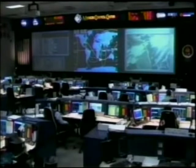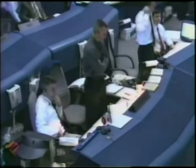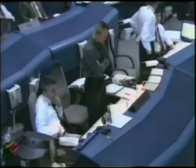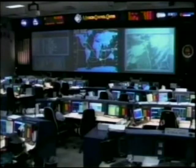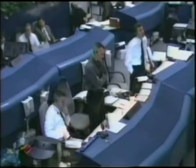Evaluating the information is Entry Flight Director Leroy Kane here in Mission Control, overseeing activities for the descent of Columbia. Providing communications with Columbia is astronaut Charlie Hobaugh. Flight Director Leroy Kane is discussing weather conditions at present with forecasters here at Mission Control.